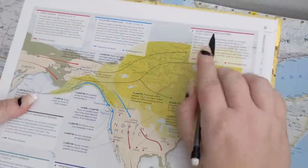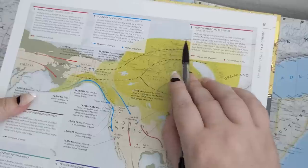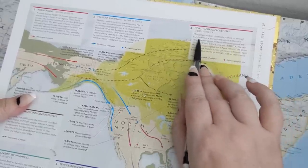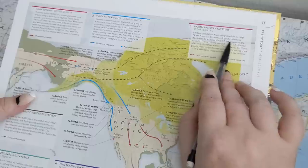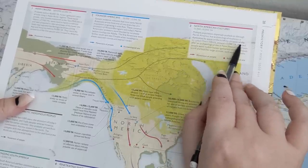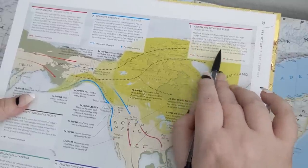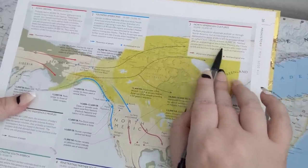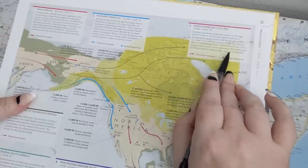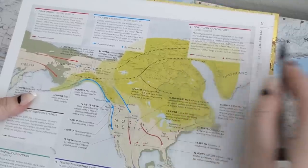Number three, North American cultures, 15,000 to 10,000 years ago. Multiple population dispersals pushed on through North America. But archaeological evidence is dominated by stone artifacts left by peoples of the so-called Clovis culture around 13,000 years ago, named after an archaeological site in New Mexico. The Clovis people were mobile hunter-gatherers who used tools to kill and butcher large animals such as mammoths.